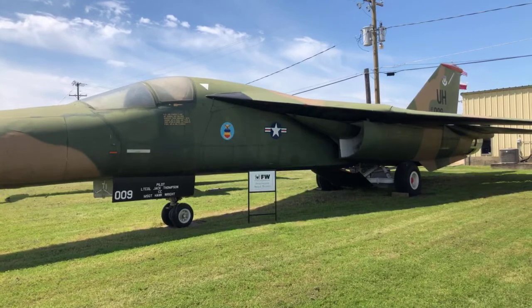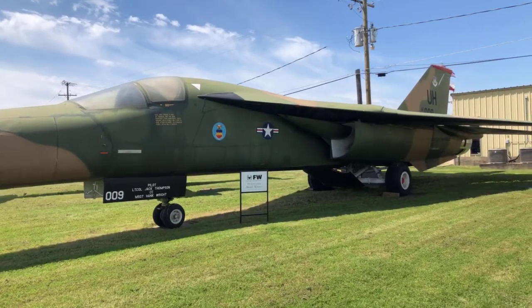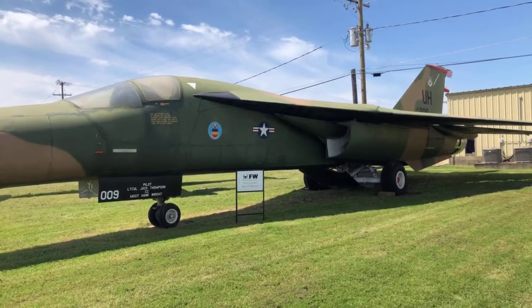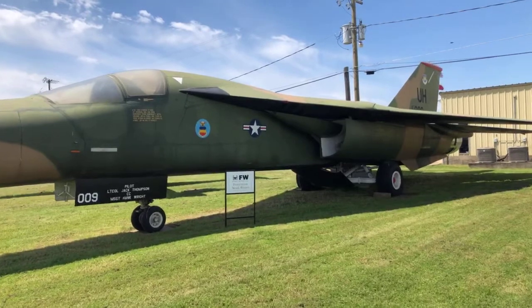We've got another question here from Mike Lafferty. The ejection pod, have you ever used it? Thank God, no. Logbooks don't have a place for ejection rides.